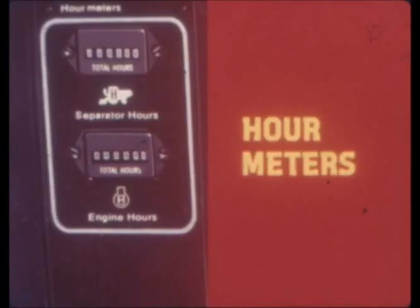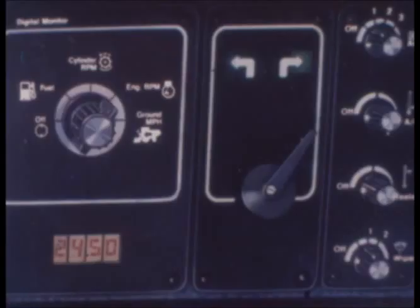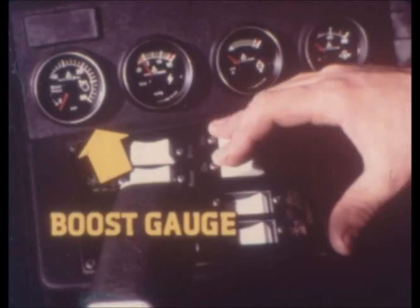Optional hour meters register engine and separator hours. You can add turn signals for road travel. The optional digital tachometer accurately monitors cylinder speed, ground speed, engine RPM, and percentage of fuel remaining. Cab air control includes both heater and air conditioner for all-season comfort, or heater and air can be installed separately. The engine boost pressure gauge displays turbocharger boost pressure to indicate engine horsepower and performance. Keeps you aware of engine output in tough harvesting conditions.